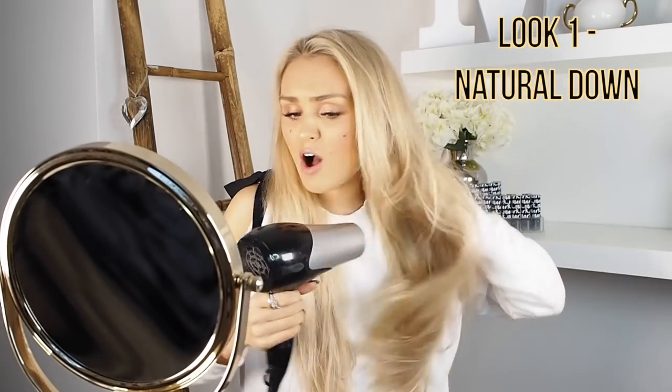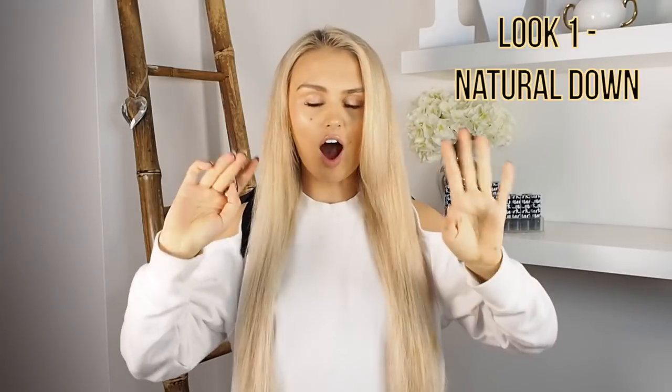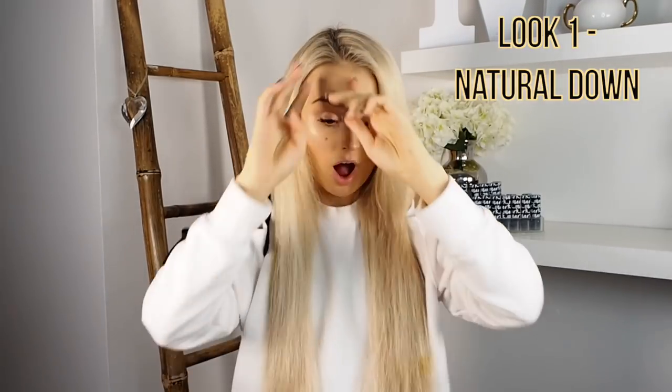Bada bing, bada boom. I honestly look like I've just come from the hairdressers and they've given me like a luscious blow dry, but I've created that myself thanks to all these amazing Avon products. I'm baffled, genuinely. My hair has never looked so smooth in its life when I've done it myself. I'm always that person that thinks their hair looks really wiry and really static, but it looks so insane.